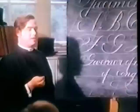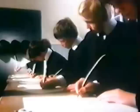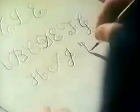A thickish downstroke, a thin upstroke, and a thick downstroke. Now don't be afraid to take your pens off the paper when you think it's going to be easier. Round we go then, press down. Their future employers demanded copperplate, but as a style it was fancy, pretentious, and difficult. Downstroke.